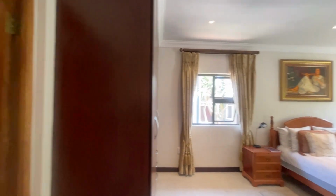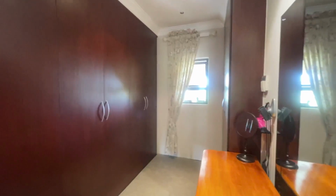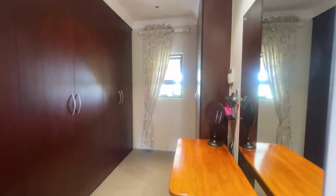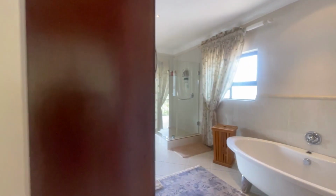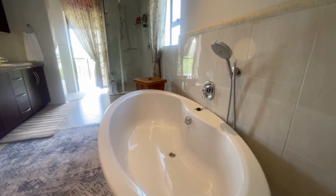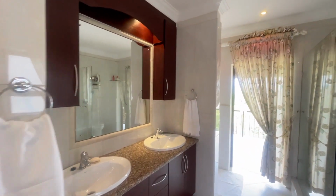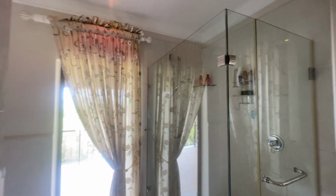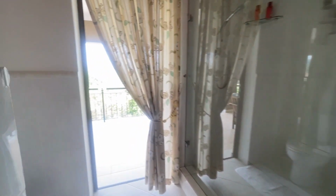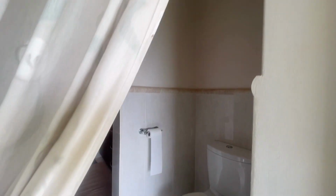Also, plenty of cupboards. There's one set of cupboards right here. There's another walk-in closet right here with a ton of additional cupboard space. And the window, I love the fact that there's a window to bring in fresh air as well as light. And then another set of cupboards in the bathroom, plus a beautiful, immaculate bathroom. Freestanding bath with a handheld shower, double basin, beautiful big shower. And this is right next to the door that takes us to the balcony. Before I forget, yes, there is a toilet as well.